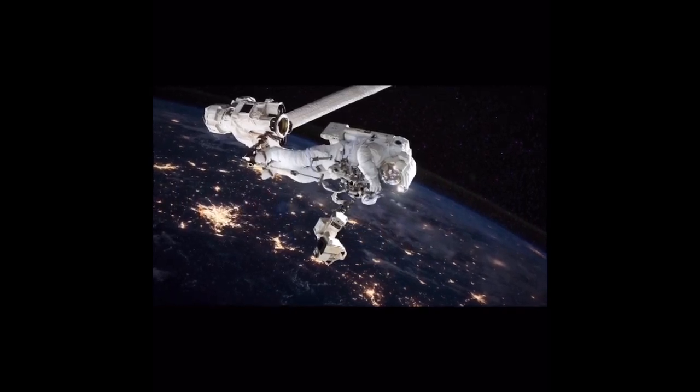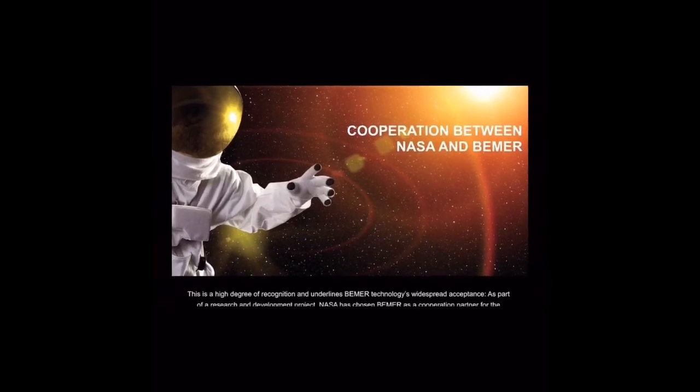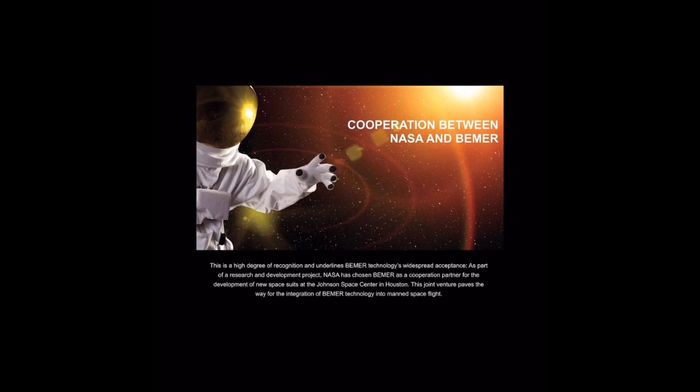For example, NASA's been especially interested in using PEMF, pulse electromagnetic fields, as countermeasures for bone loss and muscle atrophy. Bemer has been working with NASA under a Space Act agreement since February of 2015. As a part of this research and development project, NASA has chosen Bemer as a cooperation partner for the development of undergarments of spacesuits with coils to support countermeasures for muscle atrophy and bone degeneration. And it's this joint venture that's paving the way for the integration of Bemer technology into human spaceflight, as well as exit preparation and re-entry regeneration.